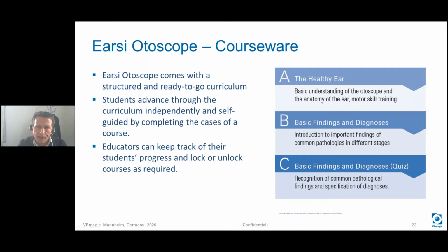It starts with the healthy ear and it moves on to the basic findings and diagnoses. This is where you look at pathologies and try to identify structures and get feedback from the system, very, very similar to the Eyesi Direct. And in level C, you have to specify and mark your findings, and do your diagnosis, all the while being evaluated from the system.